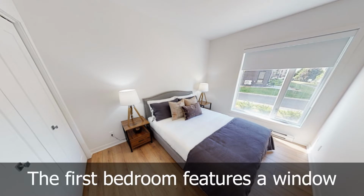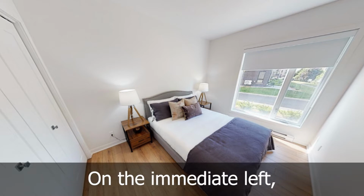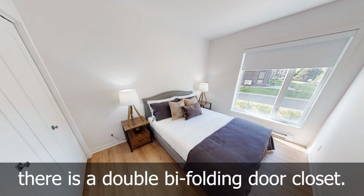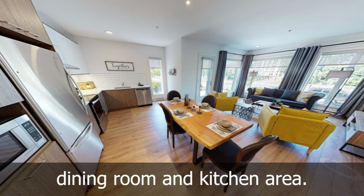The first bedroom features a window with a roller shade on the back right wall. On the immediate left, there is a double bifolding door closet. Rightwards of the intersection is the living room, dining room, and kitchen area.